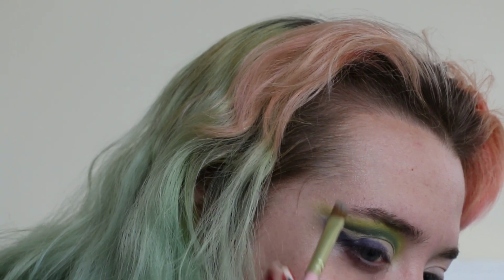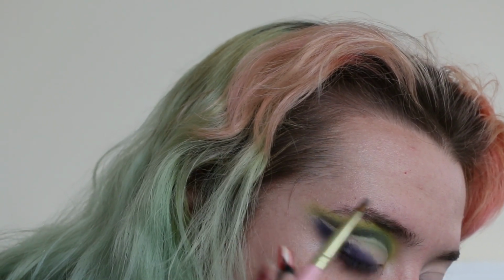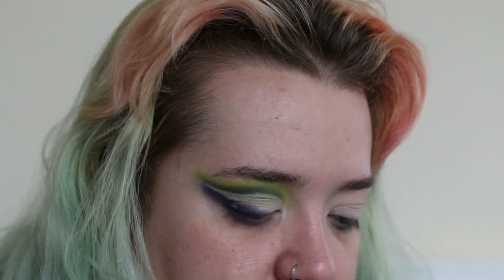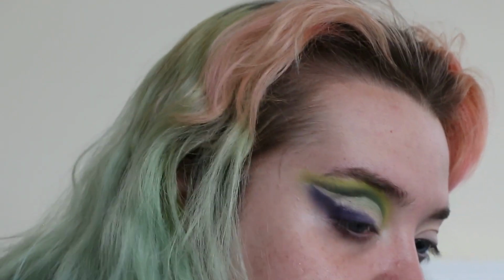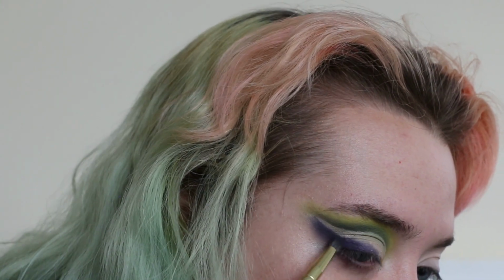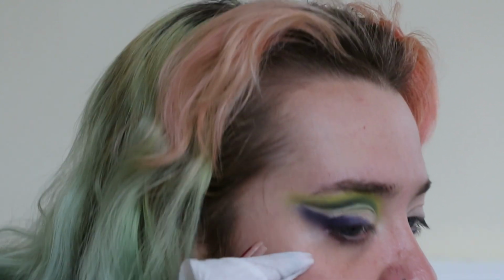I'm just going to make sure that I've got a kind of gap between the green and the purple, if that makes sense. A bit like a negative space liner. And then we're going to go back in with the purple and just go over the top of the black, just stamping and ever so slightly kind of dragging the brush is my best way to describe it. I'm just going to hook that over the end of my finger and we're just going to clean this up.